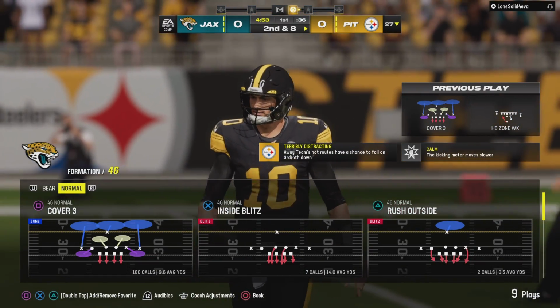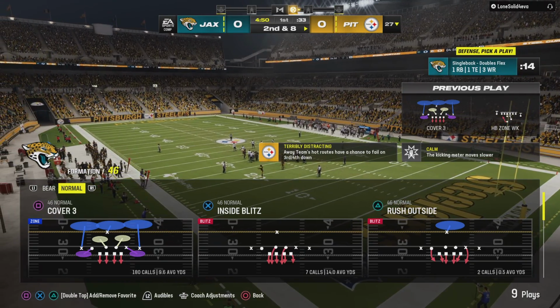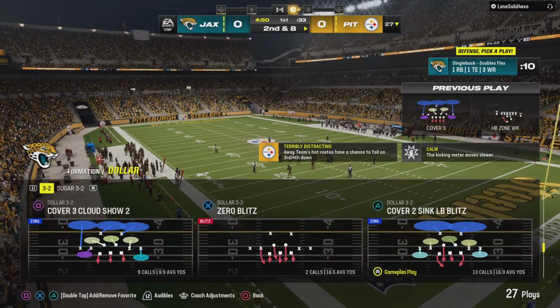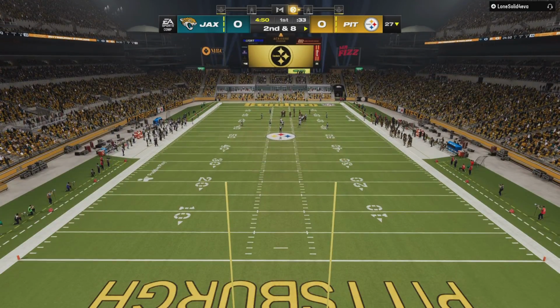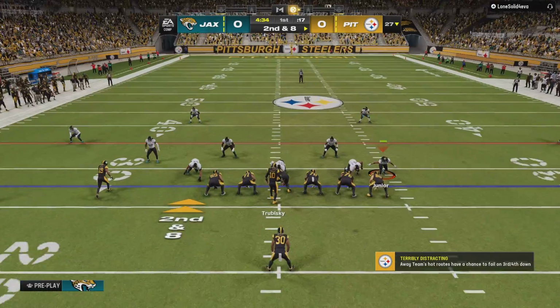Second and eight coming up. Well, any lane that might have been open there was closed pretty quickly, and that was because the defensive front, they won that battle at the point of attack at the line of scrimmage. They used great leverage, held their spot, and stacked him up.